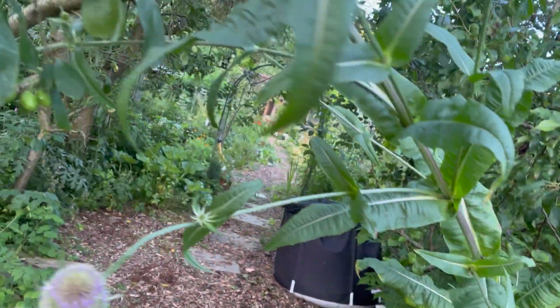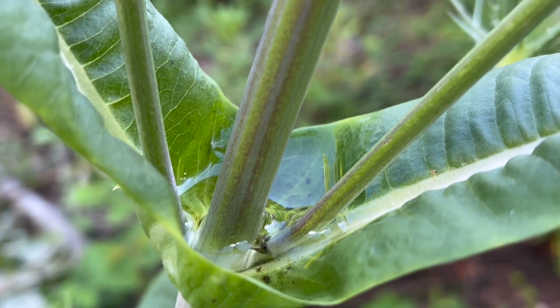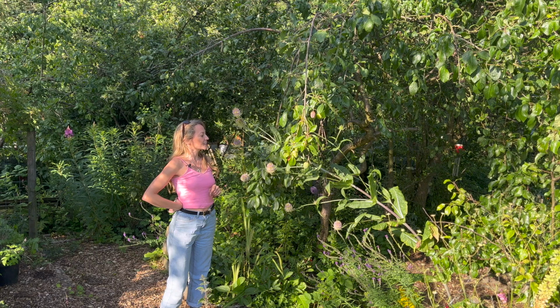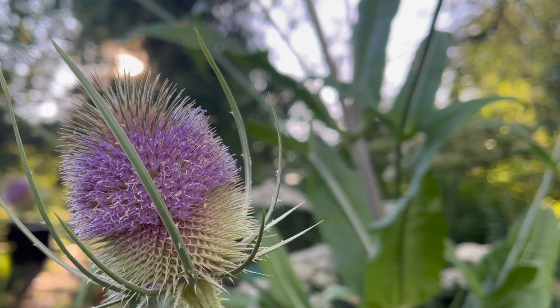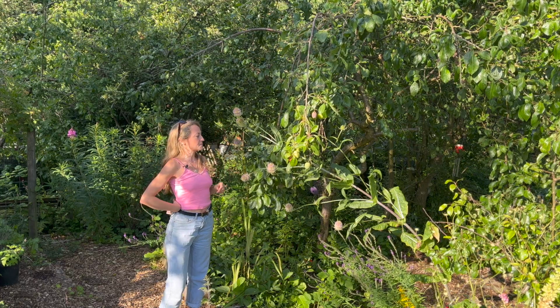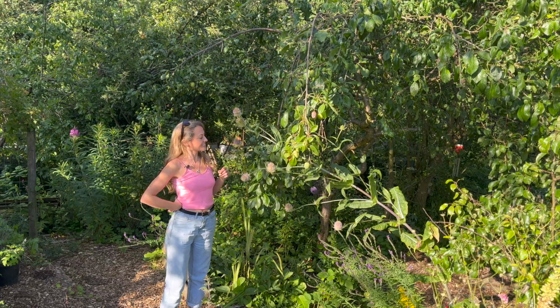And the teasel is absolutely massive. The bees are absolutely loving this teasel. It's such a beautiful plant. It has loads and loads of little flowers that form, and they kind of flower at different times, so it creates quite a long display for these bees to collect nectar from. And they're very nectar rich, these teasel flowers.